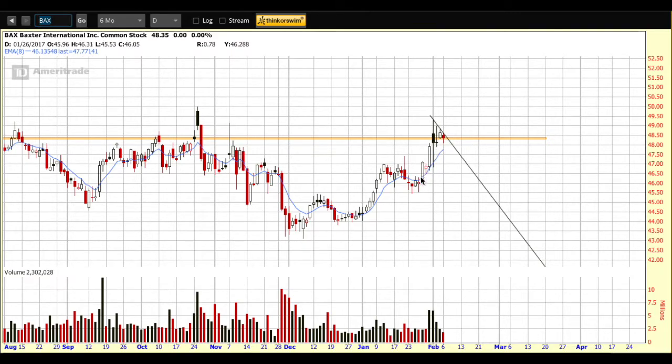So should things pick up in the days ahead, I would be waiting for Baxter International to perhaps break through this area and continue its uptrend, keeping in mind that it's consolidated for a long time, and should healthcare pick up, then that move higher might be more significant to my way of thinking.